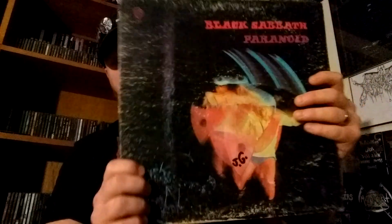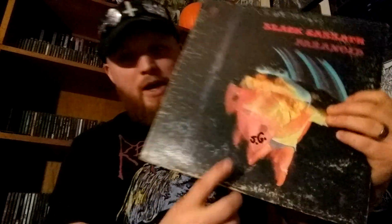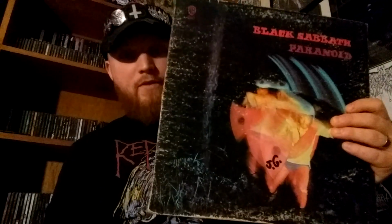So yeah, obviously this one is all to hell, tons of ring wear. Looks like it might have some water damage on it. But I'm a little bit more fond of this one. This is also another one my father-in-law gave me, and it's kind of got a cool story behind it. He's got his initials on it. And I believe a lot of these that he gave me have his initials on it.